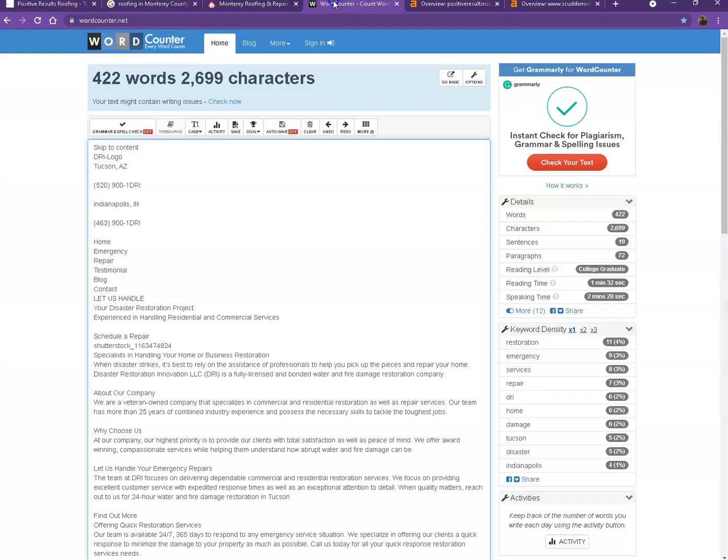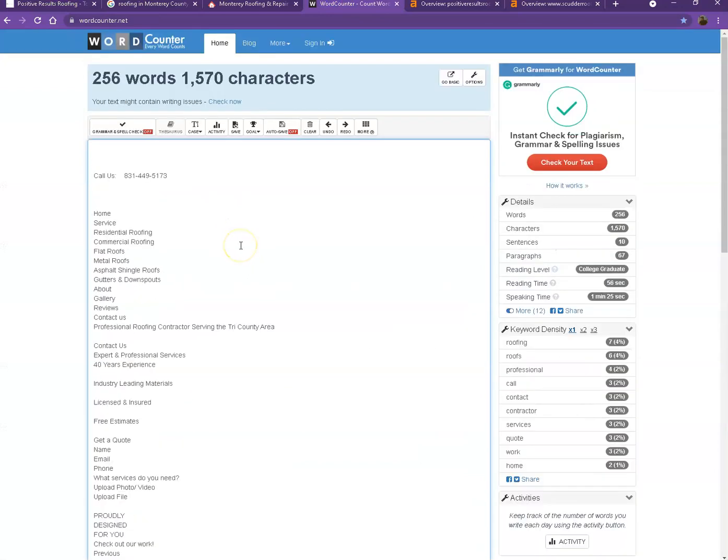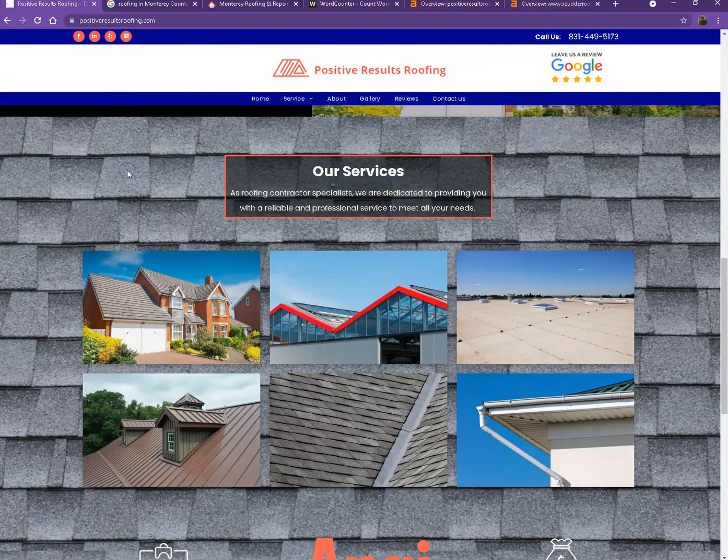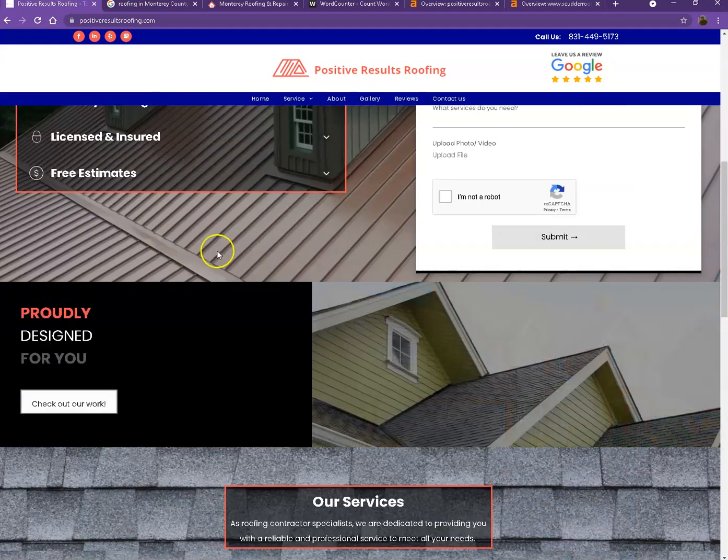So let's go ahead and do a quick count just for us to see how many words you have on your homepage. All right, you currently have 256 words, which is actually not a bad number. However, we're still quite behind the goal of 1,500 for us to be considered by Google as a trustworthy website.